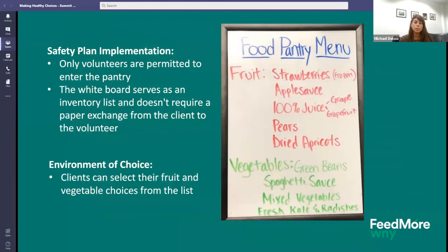Okay. For this image here, because only volunteers are permitted to enter the pantry, their whiteboard serves as their inventory list, but it doesn't require a paper exchange from the client to volunteer. If you're currently operating with an inventory list system, that's completely fine, especially if you have great sanitation procedures in place. But we know that some pantries that did offer an inventory system are making some adjustments now because they don't want that exchange of paper between multiple hands to pack the bags. And so the clients get to select their fruit and their veggie choices from the list. Perhaps at this pantry, they might not give the ability to choose the grain and the protein options, but they're doing the best that they can.